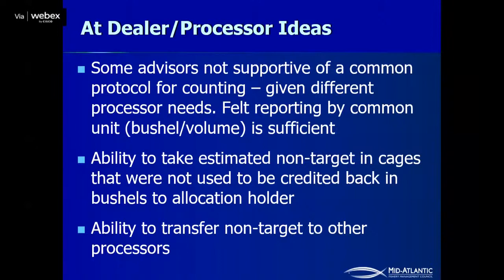It may make more sense for some processors sorting that volume to put them back into the cages to make it easier for them. However, they felt that reporting by a common unit, the bushel, a volumetric unit, should be sufficient.